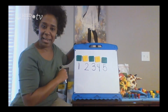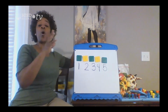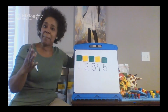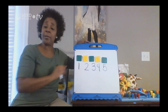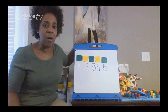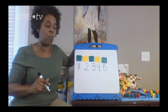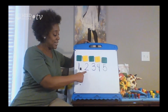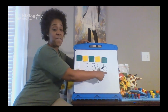Did you know you can count like that? Yes, you can count like that. You can go home, or you can stay in your home and ask your mom, your dad, your big brother, your big sister, your aunt, your uncle, grandma, and grandpa. Say, hey, I want to build a button wall, or a shoe wall, a sock wall, a spoon wall, or a snack wall, and you want to count what comes first, second, third, fourth, fifth.